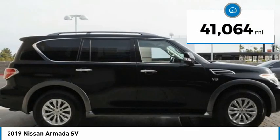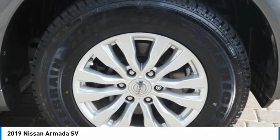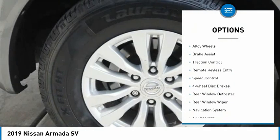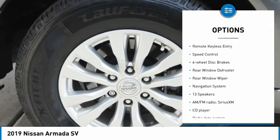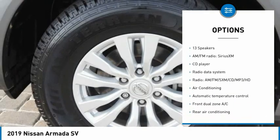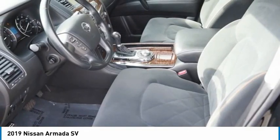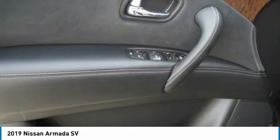This vehicle has less than 45,000 miles. Here are some of this vehicle's great options: electronic stability control, alloy wheels, brake assist, traction control, remote keyless entry, speed control, 4-wheel disc brakes, rear window defroster, rear window wiper, navigation system.